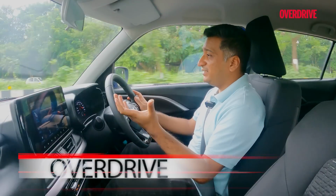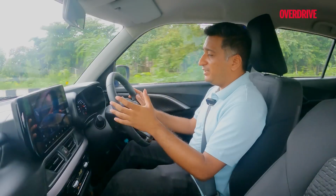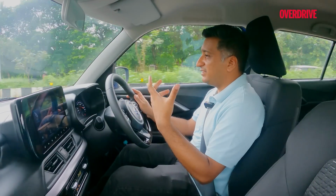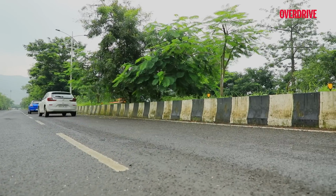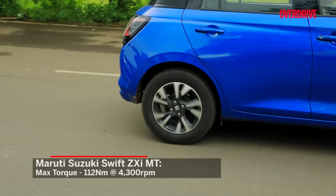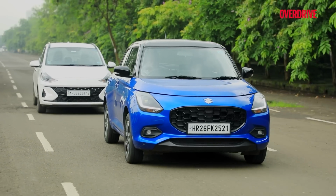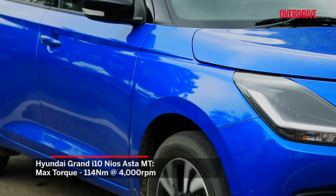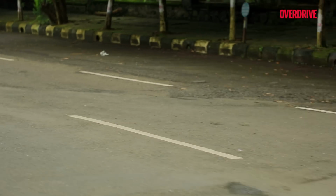But of course, the big change with this generation of the Swift is that new Z series engine. And yeah, on paper, there is a distinct disadvantage compared to the Glanza's older K series that it replaces. It's lost one cylinder and makes 8 PS and 1 Nm less than the 90 PS and 113 Nm of the older motor. In a broader sense, it's now right in the ballpark of the Nios with its 83 PS and 114 Nm. But our real-world performance tests show that there's more nuance to this.